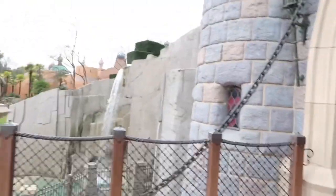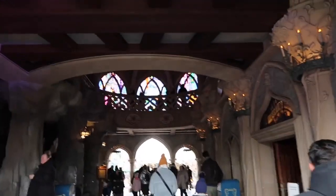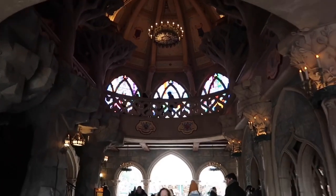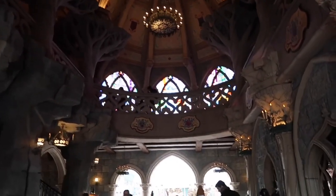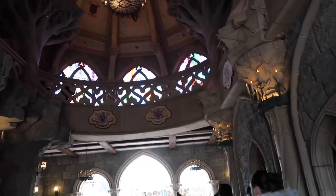Just over the bridge. And in we are. And just up on the gallery, you've got the Tale of Sleeping Beauty, all in the mosaic windows. It's just absolutely stunning. This is a beautiful castle.